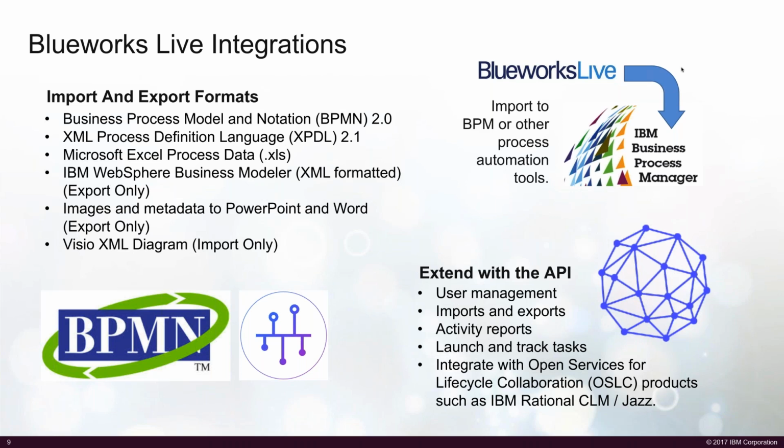You can also extend the use of Blueworks Live using the API. And the API has some powerful functions such as user management, reporting, and launching tasks. We even have customers who built an OSLC adapter so that Blueworks Live could be integrated into their open source software toolchains.